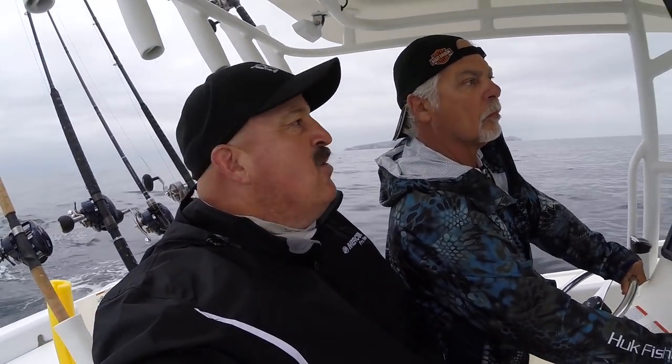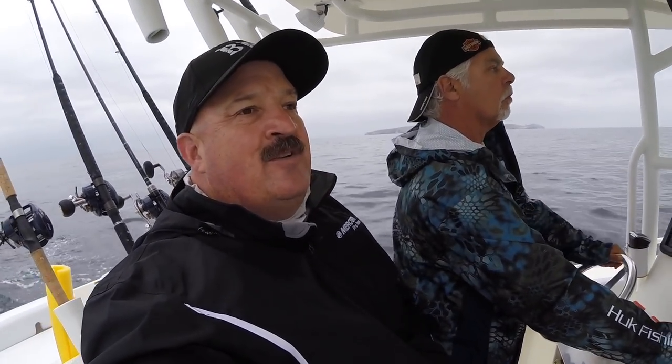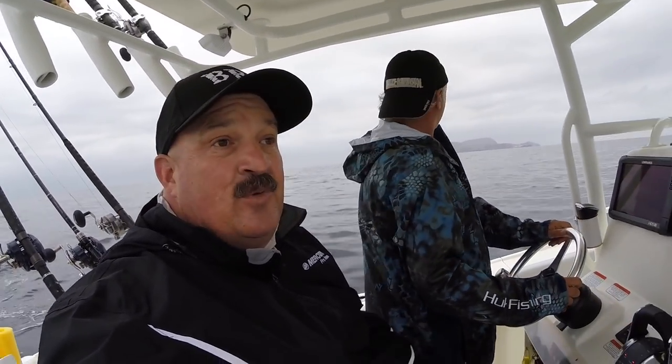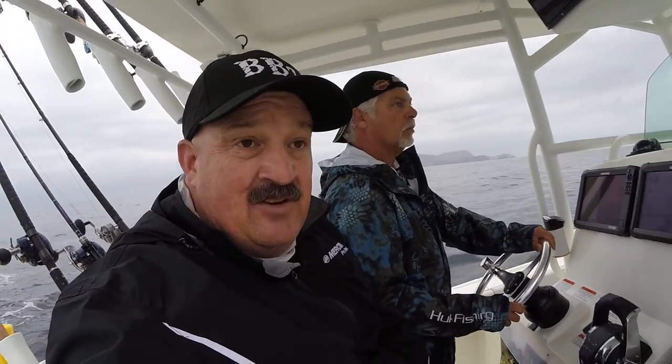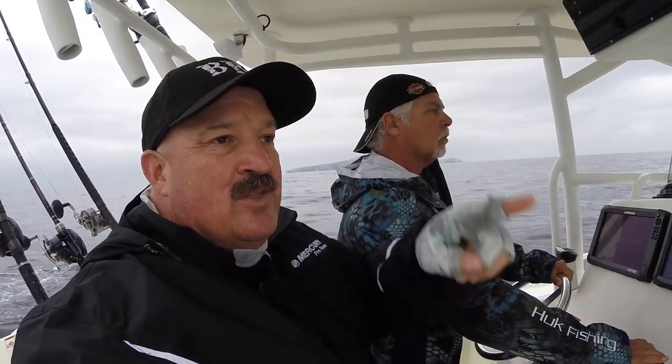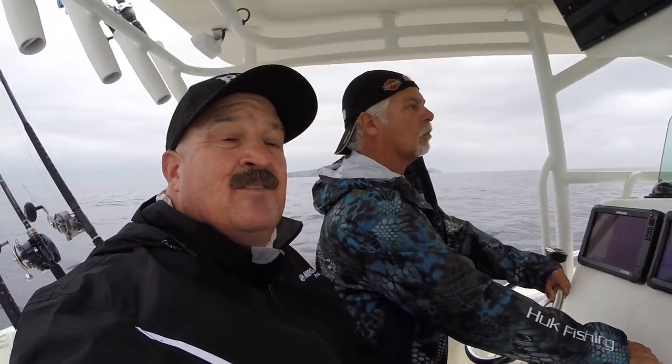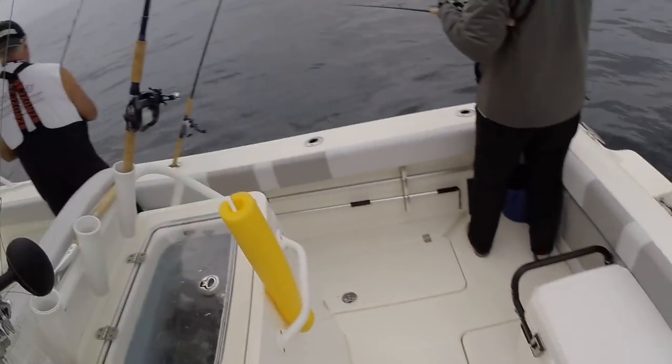Guys, it took us about an hour and 40 minutes to make the run over here to Santa Barbara Island. You see in the background, we saw a big piece of kelp. We're just going to check it out, and we're going to probably use a little bit of everything and see if we can figure out where the fish are and what they want to eat. So we're going to throw some plastic on this and maybe drop a bait on it, and then we're going to go on the island and start trolling around and graphing and see if we can find some yellowtail or white sea bass. Okay, we got some good bait in here.